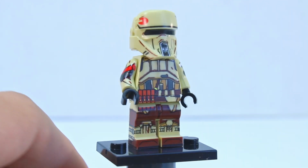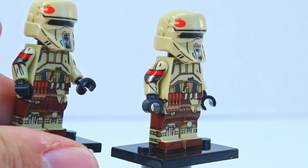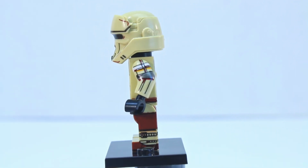But again, we're considering price here. $7 for the pair of them. That's really not bad. That is a disappointing error, but it's not a deal breaker yet. The other arm looks fine to me.